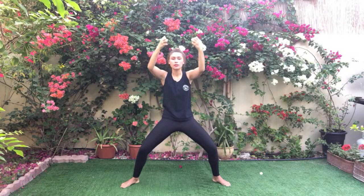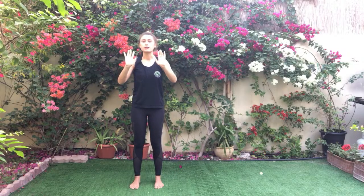Inhale, exhale, inhale, and exhale. One more, inhale, exhale, inhale, and let's hold for 3 seconds, and exhale. Coming up, inhale, and exhale. Place your hands by the sides, feet shoulder width apart. Slow, deep breath into your lungs.